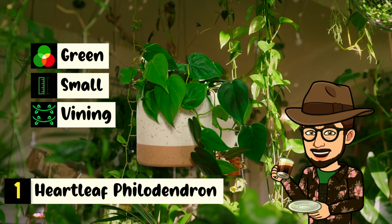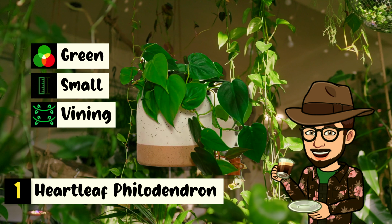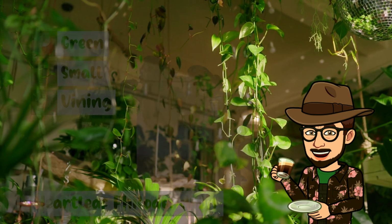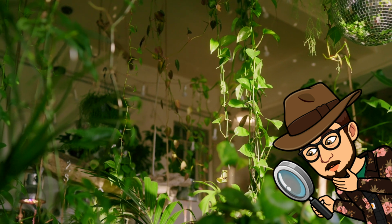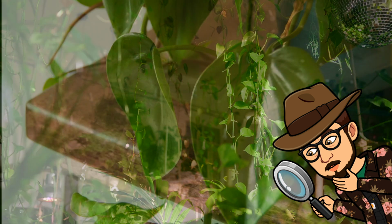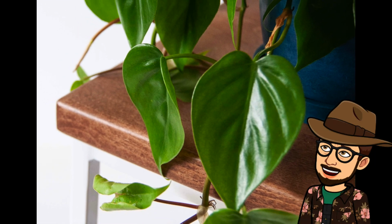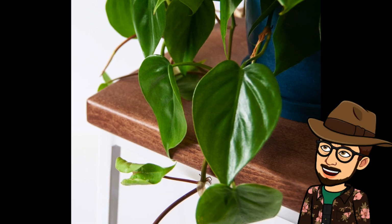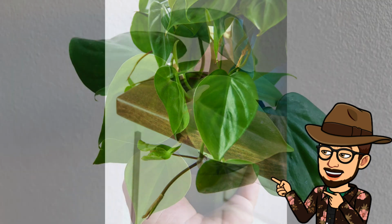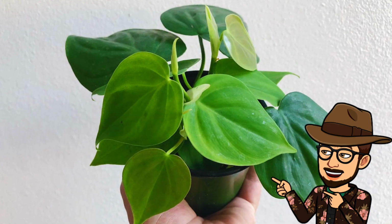The Heartleaf Philodendron is a popular and easily obtainable type of philodendron due to its striking appearance and low maintenance requirements. This particular species is identified by its small, heart-shaped leaves that are a vibrant shade of jade green. Its vine growth habit makes it an ideal choice for hanging baskets and planters, allowing it to cascade and add depth to any space.